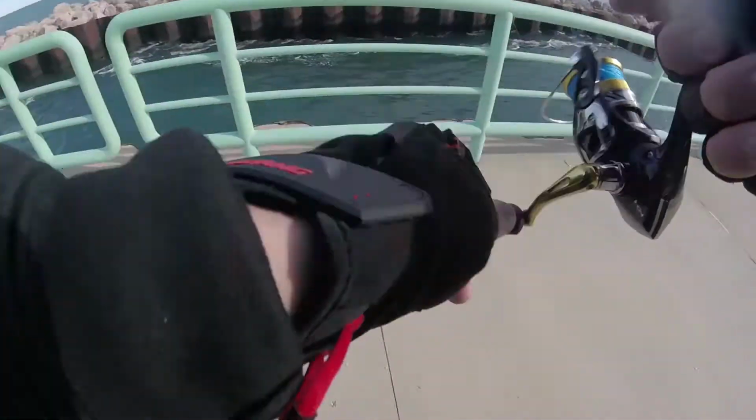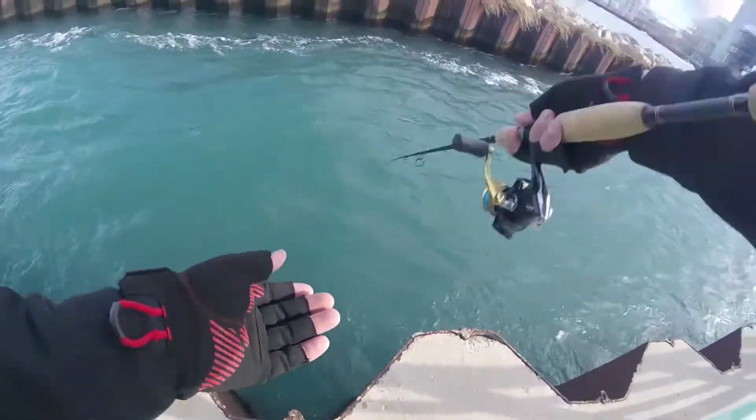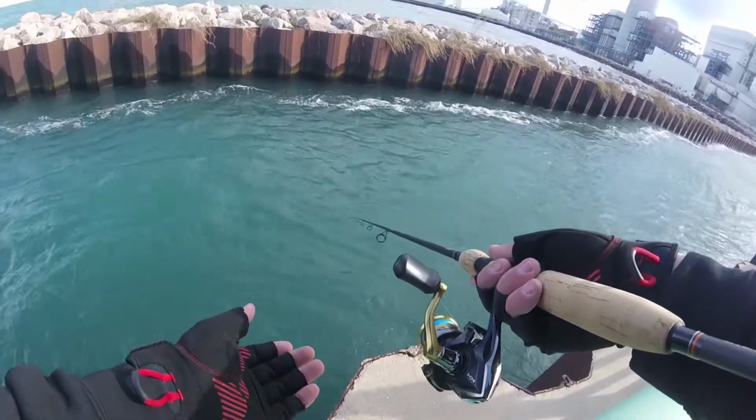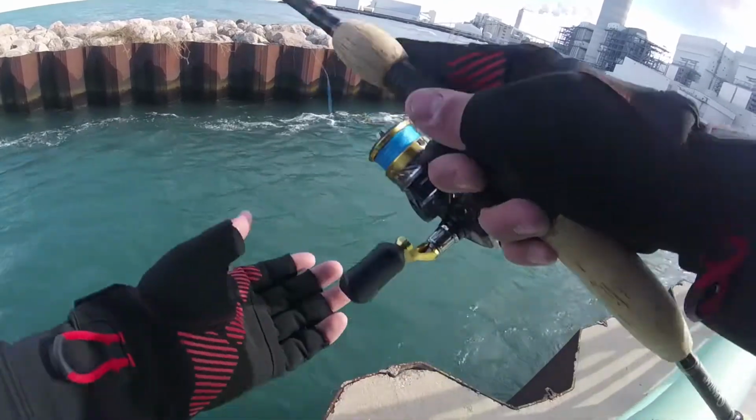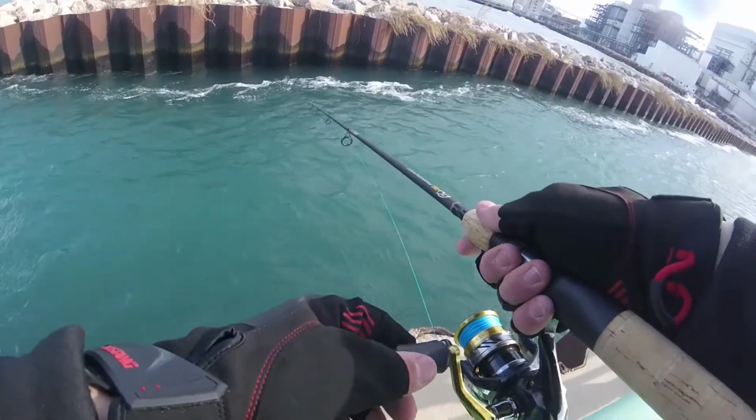Oh! Gordo! He ate it, dude. I hope that got on camera. That was sick. Yeah, that's what they're doing. They're sitting way on the bottom, guys. He swiped that. He actually opened his mouth on this, guys. This is a Get Bit bass tube.